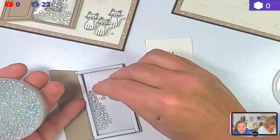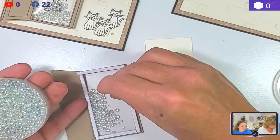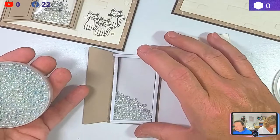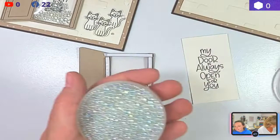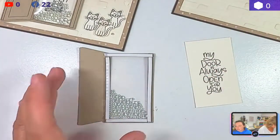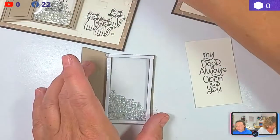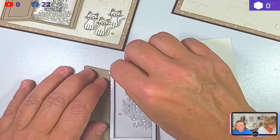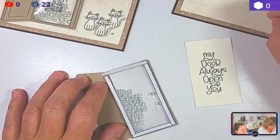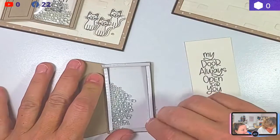Pick some up and put them in. Just put them in there, in the window sheet part. And I put in enough to maybe do about a third of it, maybe a little less, just because that's how I roll. Because you want it to shake enough that they can see the sentiment on the inside of the door. So you don't want to go too crazy.